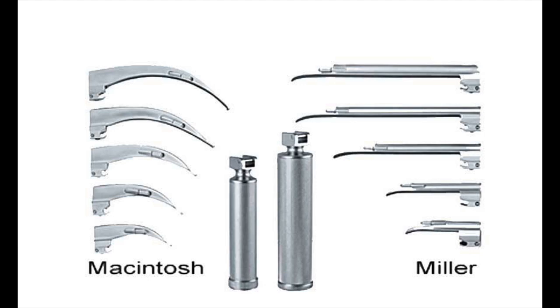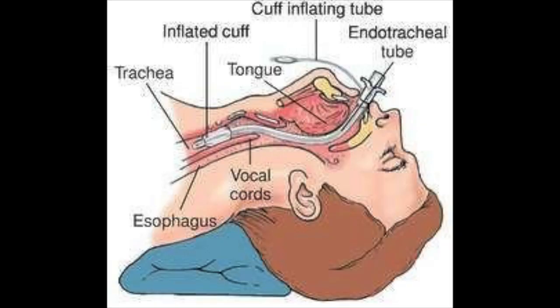In the pediatric world, we tend to migrate more towards Miller blades because the epiglottis isn't quite as cartilaginous yet in the early stages of life. It's a bit more floppy, and we have more control of it with a Miller blade versus a Macintosh blade. So in this next picture here, this just shows where the ET tube resides. Here is the ET tube in the trachea, where it's supposed to be, protecting the airway. So now if there's blood in the airway, say Brian, or vomit coming up from the esophagus, which happens all the time, this is going to protect the airway from aspiration.